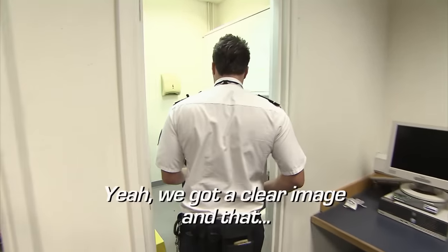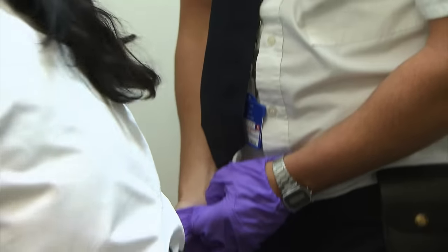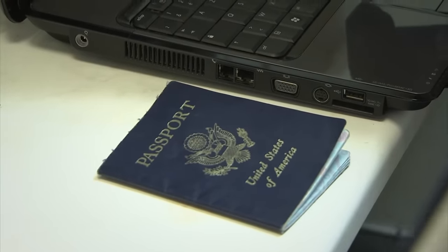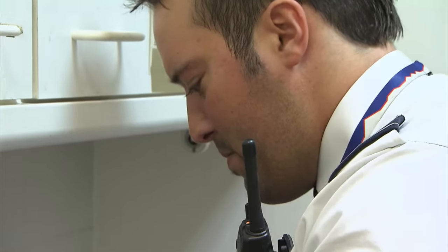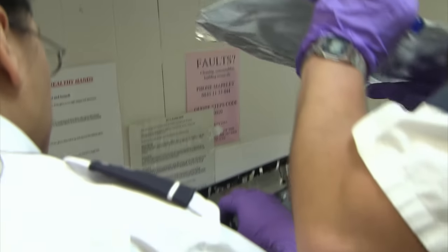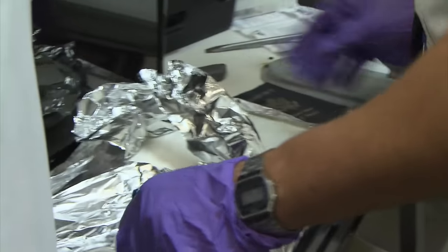Okay, what's happened? Yeah, we've got a clear image and it shows. It may seem brutal, but the only way to find out if it does contain anything illegal is to break it open. It looks like their hunch was right. Officers discover a package they suspect to be drugs, stuffed inside the laptop.